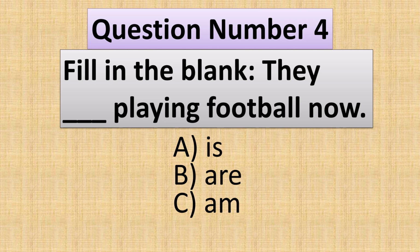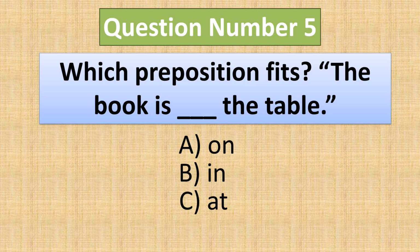Question number 4. Fill in the blank. They dash playing football now. A. Is, B. Are, C. Am? Question number 5. Which preposition fits? The book is dash the table. A. On, B. In, C. At.